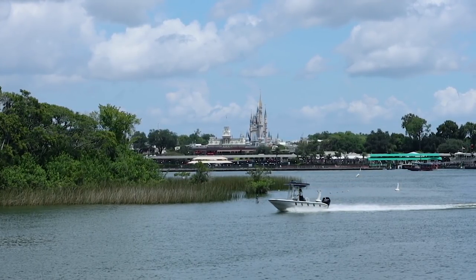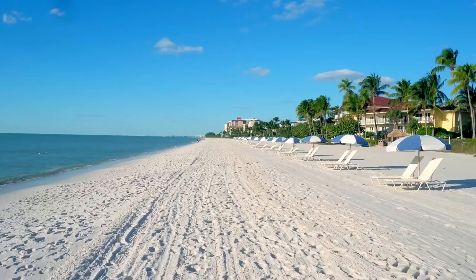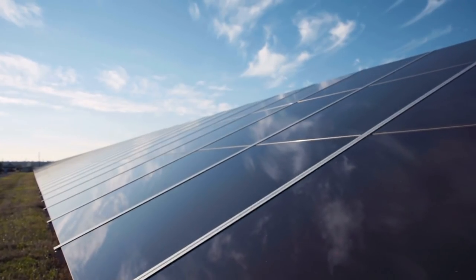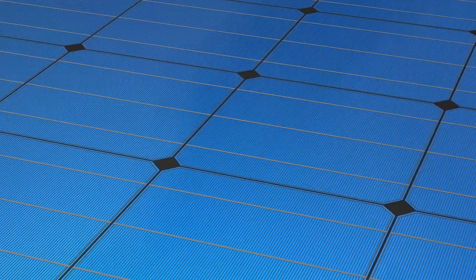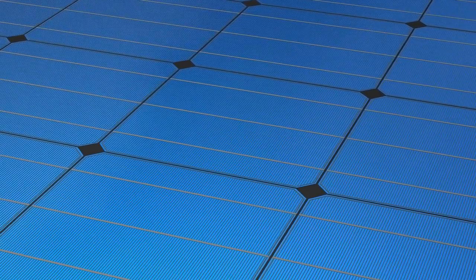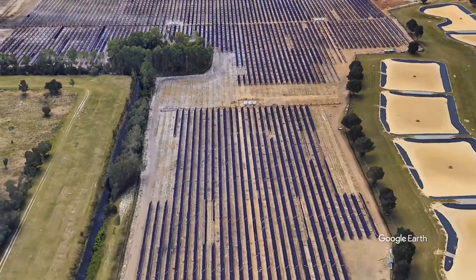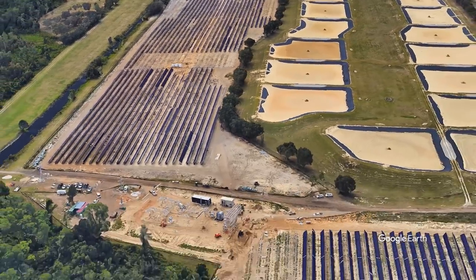Disney owns a whole lot of land in Florida, a state that's known as the Sunshine State. It's almost a perfect setup for solar power, and it's why Disney has two solar farms. So today, let's take a look at just how much solar energy they're using and where they can go from there.